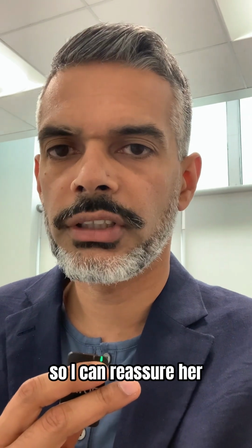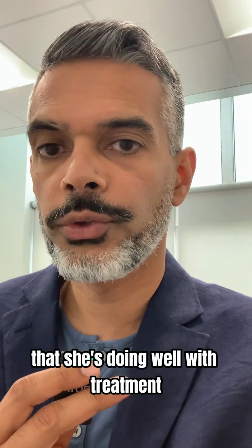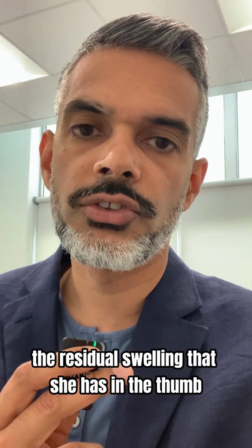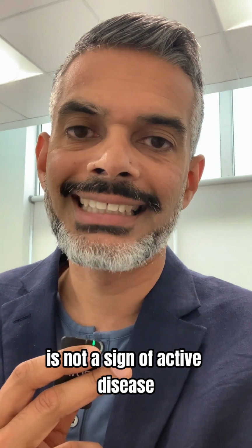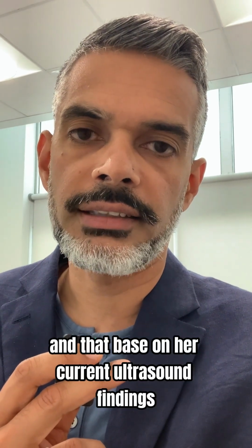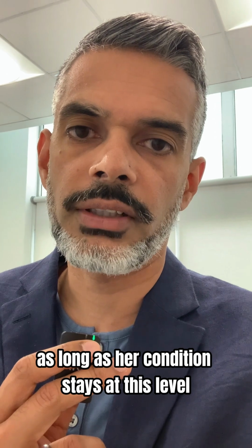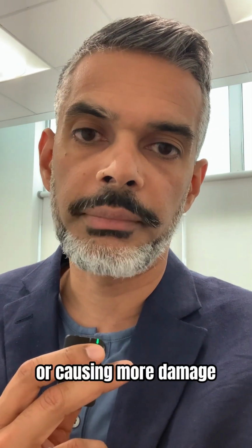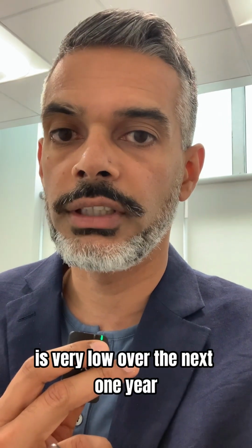So I can reassure her that she's doing well with treatment and will continue her current regimen, and that the residual swelling that she has in the thumb is not a sign of active disease, it's a sign of prior disease, and that based on her current ultrasound findings, as long as her condition stays at this level, the chance of her condition progressing or causing more damage is very low over the next 1 year.